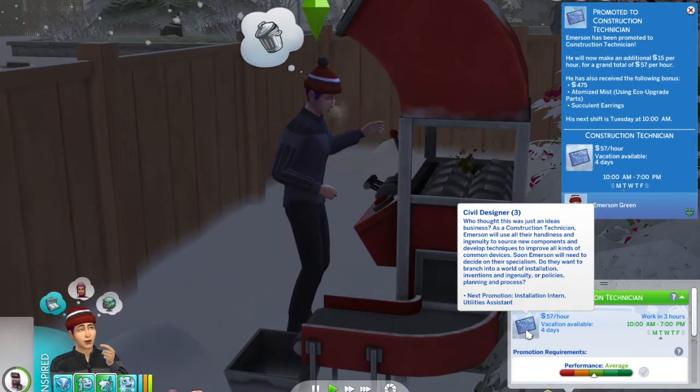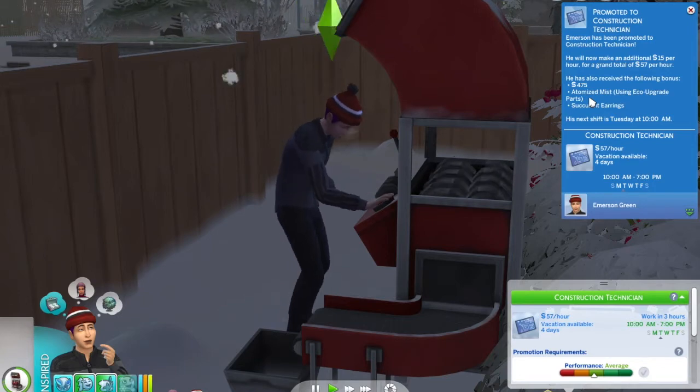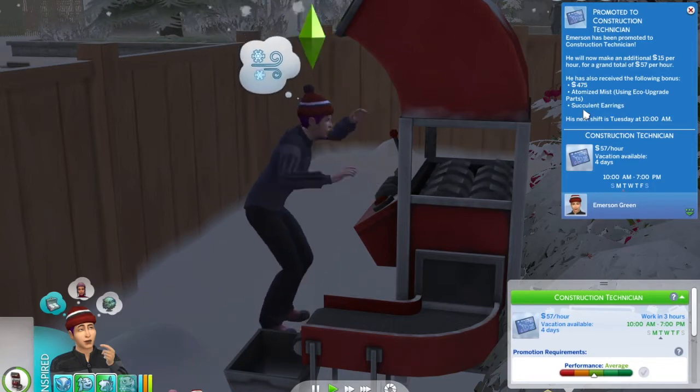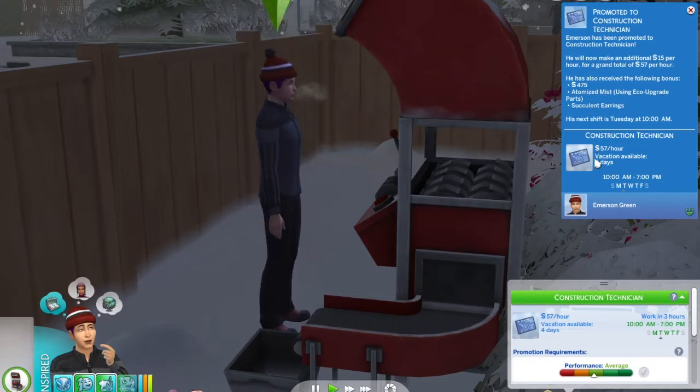He received 475 simoleons, which is quite a lot. An atomized mist using eco upgrade parts, not sure what that is, but we'll look. And succulent earrings. Oh, that's cute. Maybe we can try those on him or Daphne. His next shift starts today at 10 a.m., so we have a little bit of time to prepare. It's only 7:30 right now.